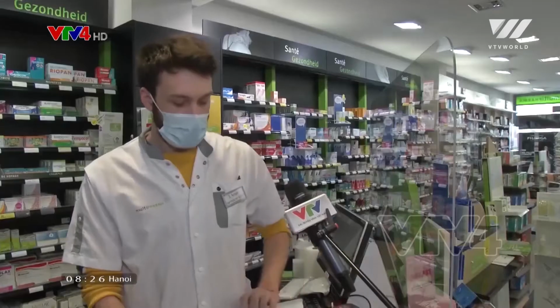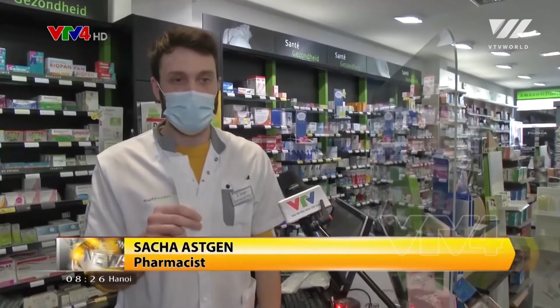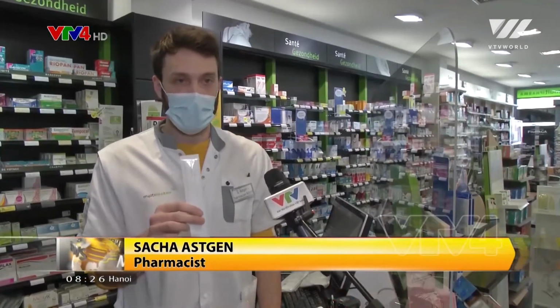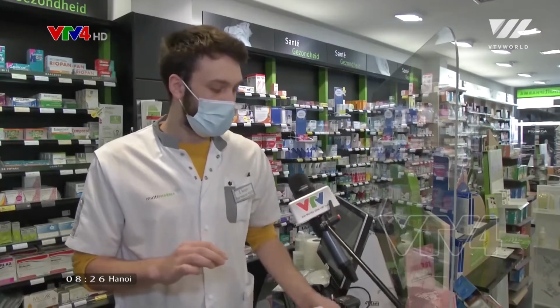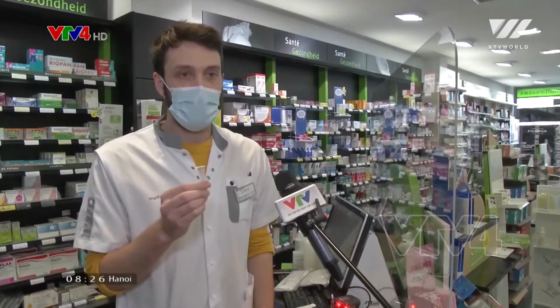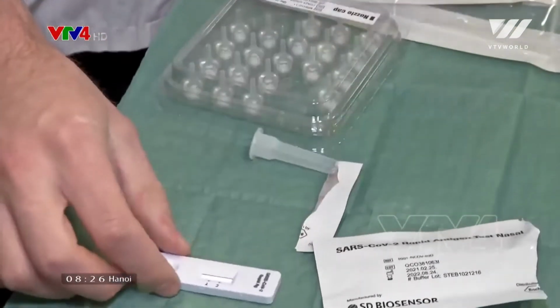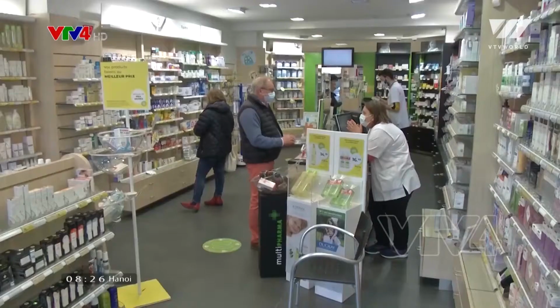This test kit consists of a nasal swab, which must be inserted in both sides of the nose. The nasal swab is then put into a test tube for a few moments. Then 4 drops of the solution are added to the test stick. Results appear after 15 to 30 minutes. 4 drops of the sample that comes from the nose.